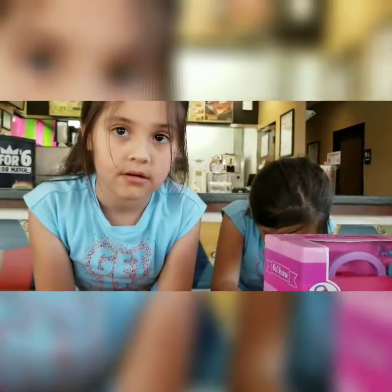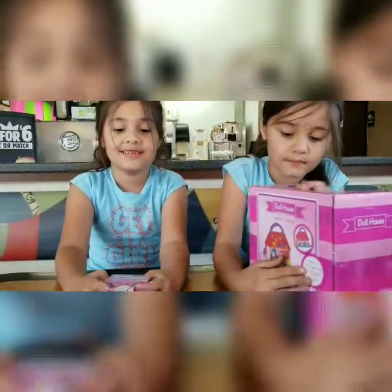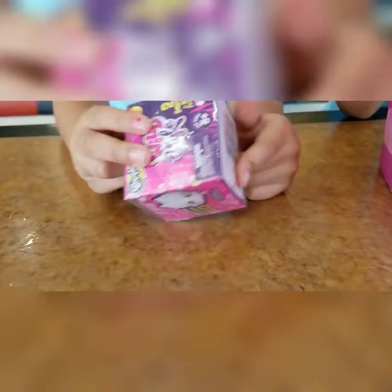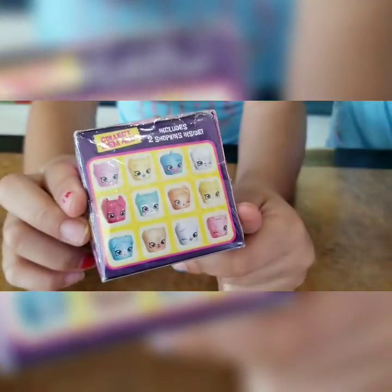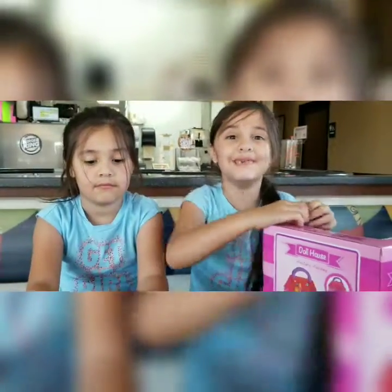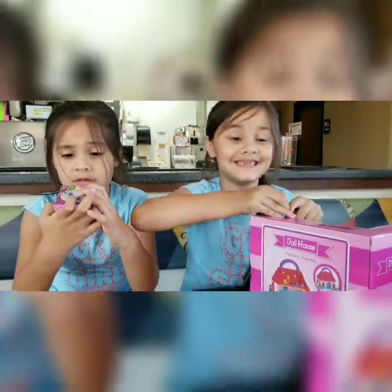Sit down. I got a Shopkins. Can you read me about your Shopkins? Wow, look at all those. Put two Shopkins inside. Two Shopkins? Yeah, let's go ahead and open.